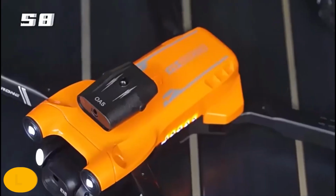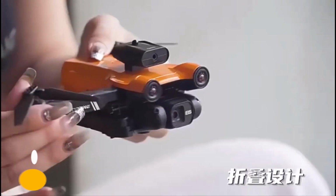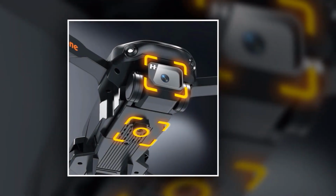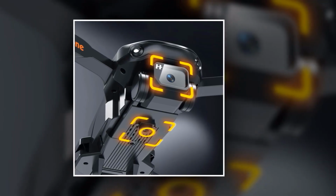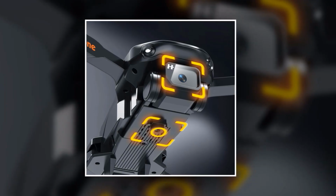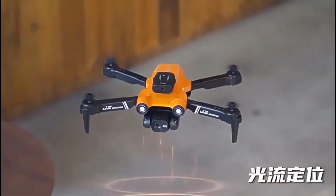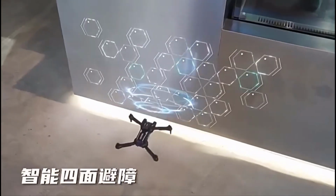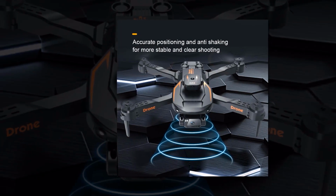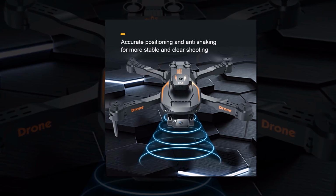Introducing the Lenovo S12 Drone, your next-level solution for professional quality videography. This drone is equipped with an 8K high-definition Wi-Fi front lens and an optical flow high-definition lens at the bottom. This drone provides crystal-clear images with every flight. The servo gimbal design increases stability, while electronic image stabilization ensures your pictures are sharp and clear. With its altitude fixing and optical flow positioning capabilities, this drone guarantees stable flight and precise control.